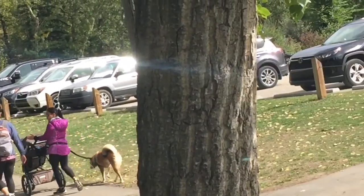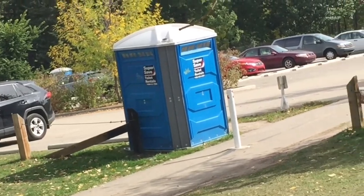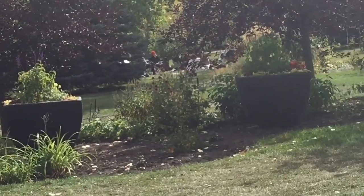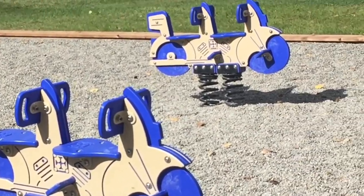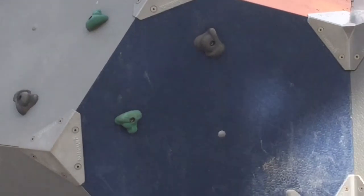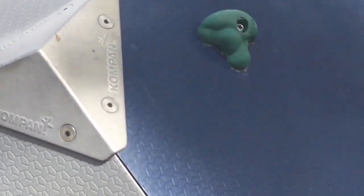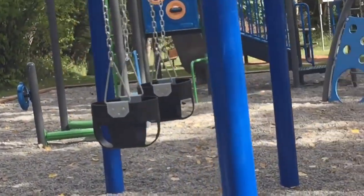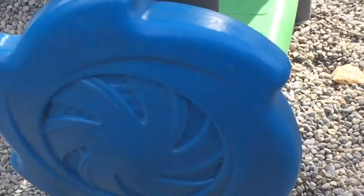And here's another wide area for parking. There's stairs. Yeah, there is also a toilet there. There are also cars. And there is a wide area where you can have a day use for groups. That's a wide area. There are two here like this. And here you can climb. This area is very perfect for toddlers.